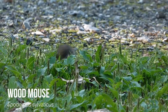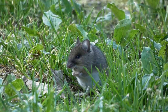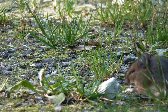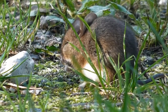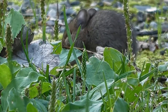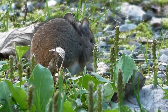This is a wood mouse, a small creature lurking around the forest floor, searching for food. He plays a huge role in this ecosystem, being a prey item for a lot of different animals. Many birds, mammals, and even reptiles would hunt him and eat him. This time he was lucky to be left alone.